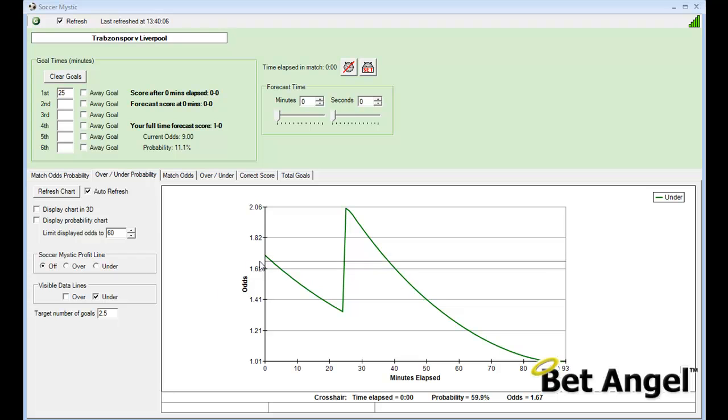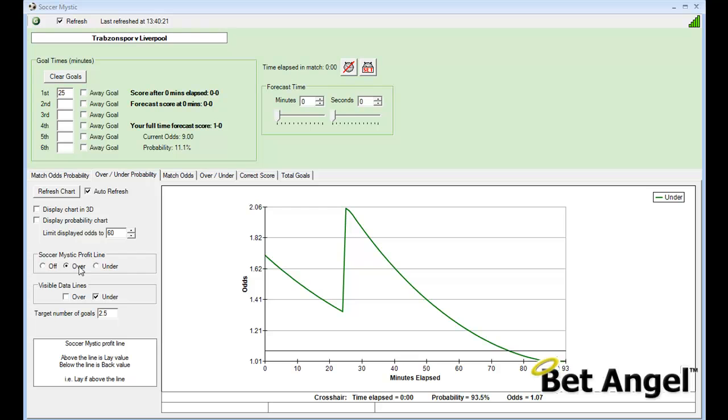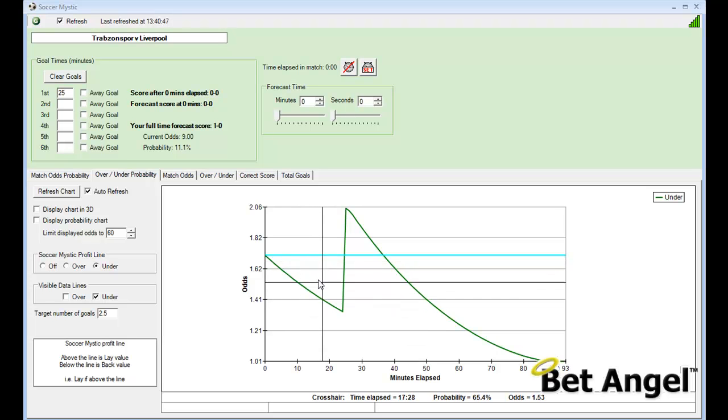But of course we're not particularly interested in that. We're interested in, if we've backed at the start of the match at about odds of 1.70, how long will it take to get back to that point? And when will we no longer see a loss? So if we put the profit line on, that draws a nice big line across where your entry position was in the market. You can see here that if a goal goes in after 25 minutes, it would take about 10 minutes for the price to come back to the level at which we could break even. Now, of course, if there's a lot of goal mouth activity, you may want to close out your position in this period over here.